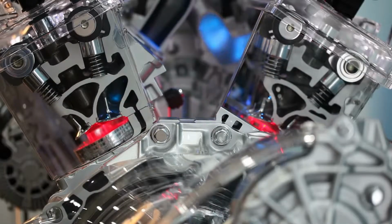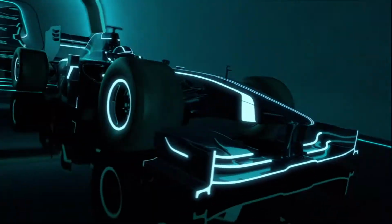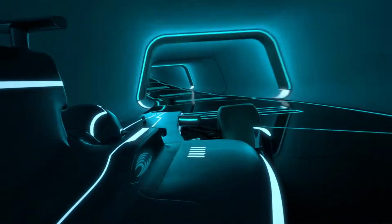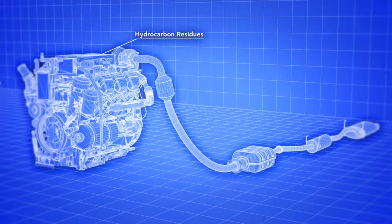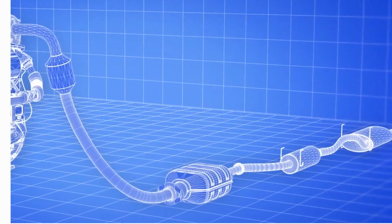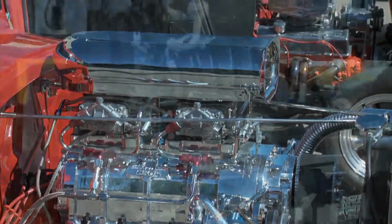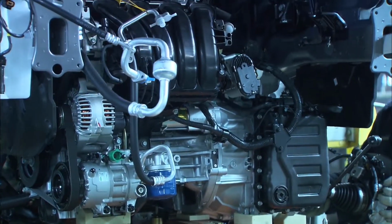Tighter tolerances, higher pressures and temperatures, and ultra-precise computer-controlled injector timing all make these engines faster, more powerful, and much more efficient than their predecessors. However, the combination of these engineering developments also makes these vehicles vulnerable to carbon deposits. Just a small amount of carbon, anywhere from inside the injectors to the end of the emission system, can cause a noticeable decline in performance. Because of this, preventive maintenance is even more important in today's internal combustion engines.